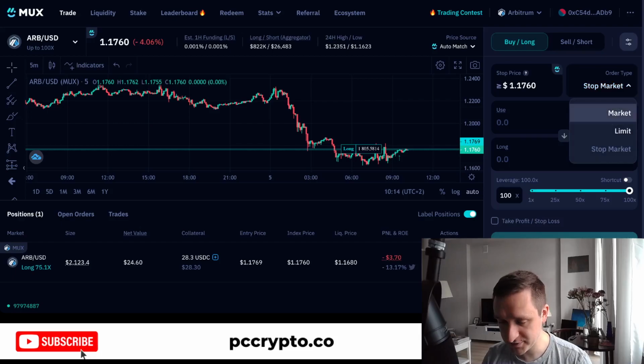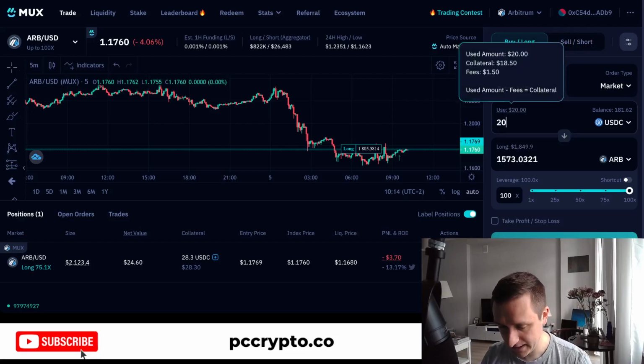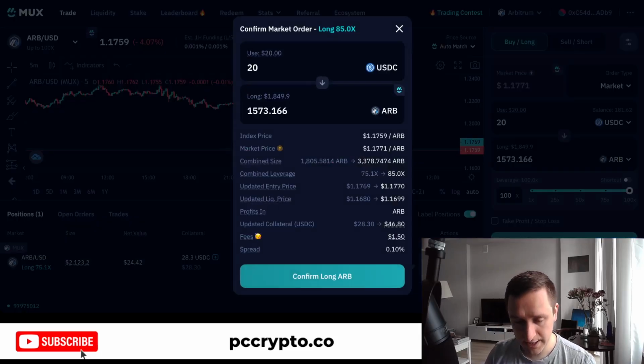I'm doing market orders here both for buying and selling. So selling means shorting. You can short, betting on something going down, and it's super simple. I can just put like $20 USDC here, do 100x, or maybe I can use the leverage slider here if I want to change it. I can add take profit, stop loss if I want to, and I can, for example, long, and everything will be covered here.